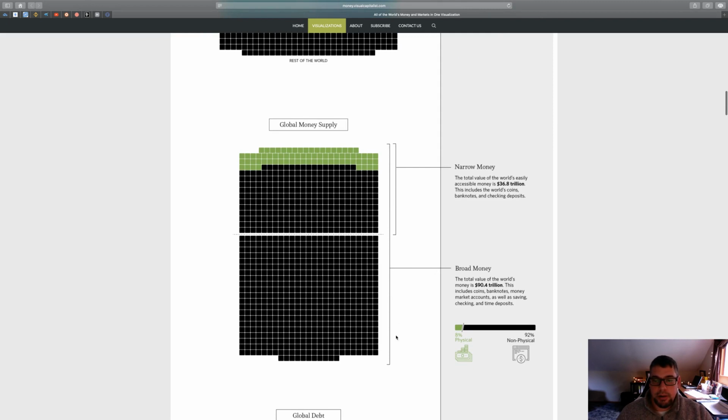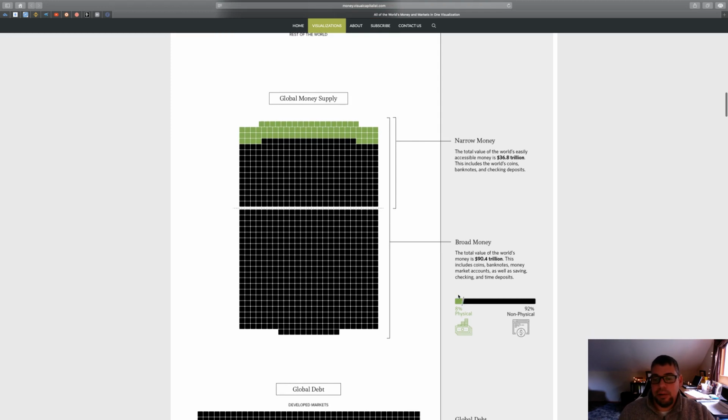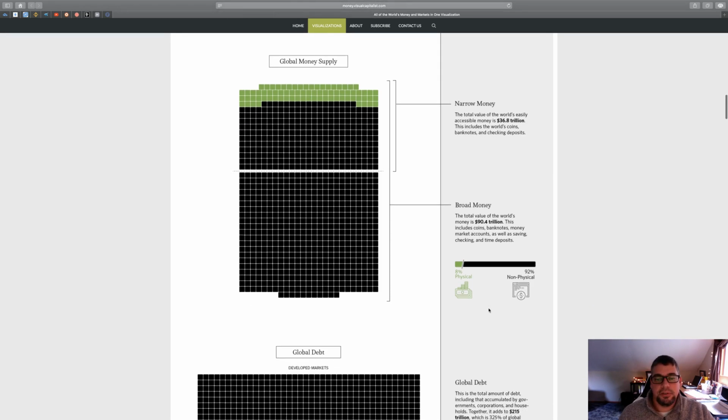And then you have your broad money down here, which is probably most of this. The total value of the world's money is 90.4 trillion. This includes coins, banknotes, money markets, accounts, as well as savings, checkings, and time deposits. So remember, only 8% of the world's money is in cash, like banknotes and coins. The rest of it is non-physical already. 92% of it is non-physical.